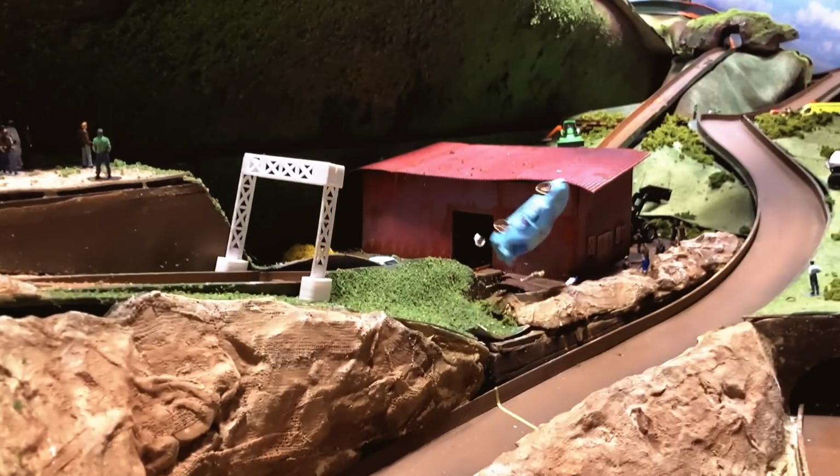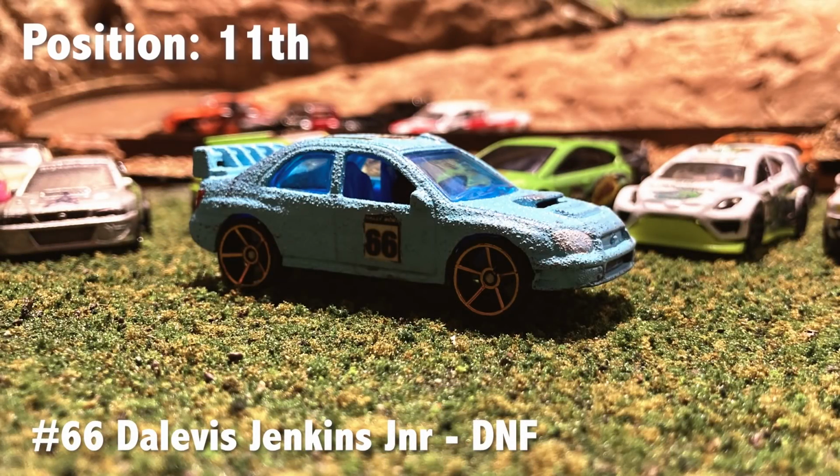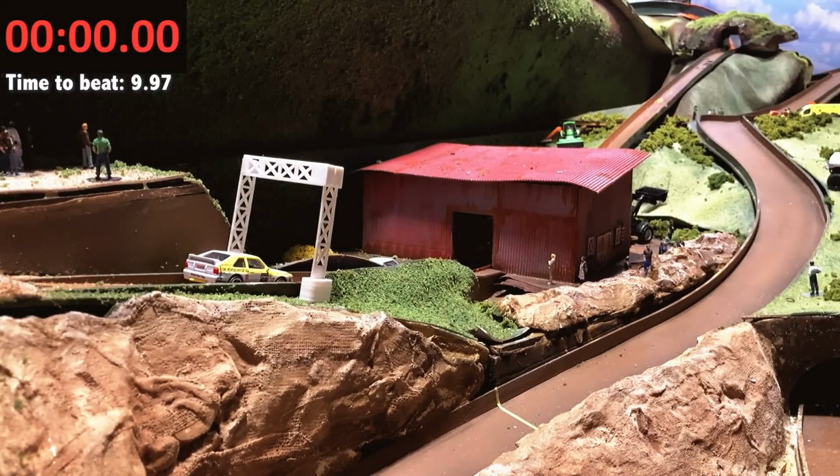Welcome back, race fans. Well, Delvis Jenkins Jr. there DNFing in quite spectacular style. Yeah, that puts him dead last, but luckily for him, he's not actually dead. Yeah, let's just hope that was the last accident like that tonight.